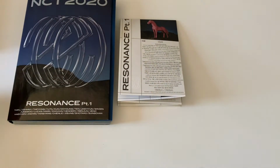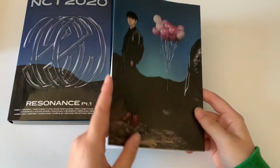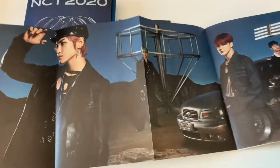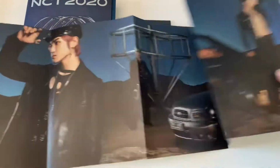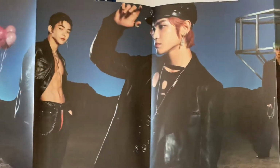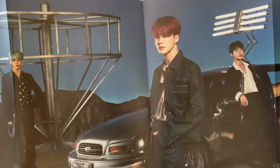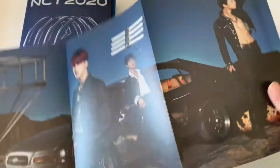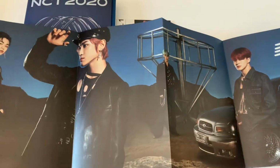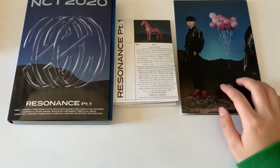Okay, so now on to the poster. I don't know, is this like a unit? No, I don't think so. Okay. Oh, so this is just an accordion, actually. So we have Chenle, Lucas, Taeyong, Kun, Jeno, Doyoung, Johnny. I don't know the details, but yep, there was the accordion.